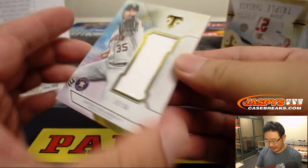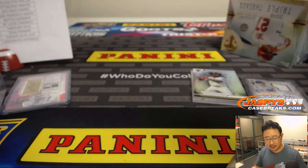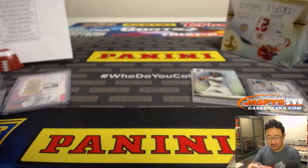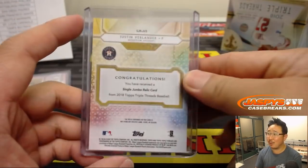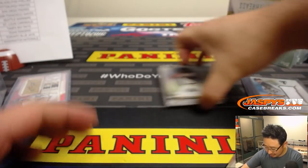Chipper Jones reveals a Justin Verlander, 32 out of 36, just a few off the jersey number. We rarely hit the jersey numbers here. You can look to us for big hits, but if you're looking to us for hitting jersey numbers, it's not what we're about. We're not about that life. That goes to Randy Ramos and the Strohs.